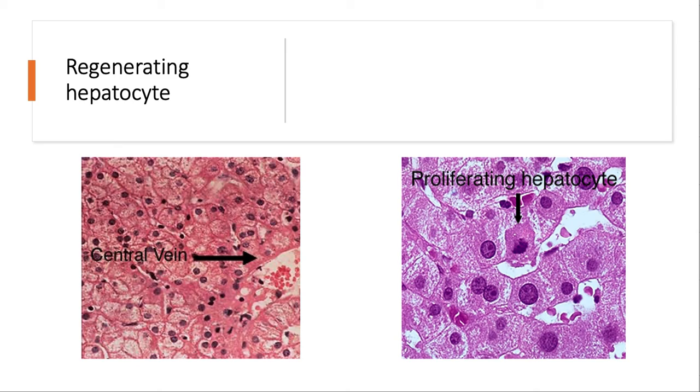In experimental systems, hepatocyte replication after partial hepatectomy is initiated by cytokines that prepare the cells for replication by stimulating the transition from G0 to G1 in the cell cycle. Progression through the cell cycle is dependent on the activity of growth factors such as hepatocyte growth factor produced by fibroblast, endothelial cells and liver non-parenchymal cells, and the epidermal growth factor family of factors, which includes transforming growth factor alpha produced by many cell types.